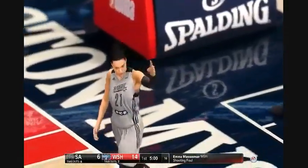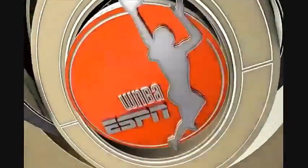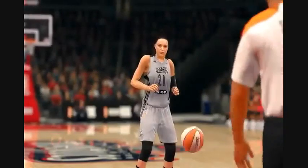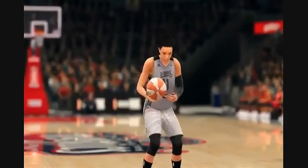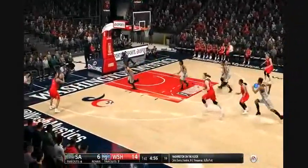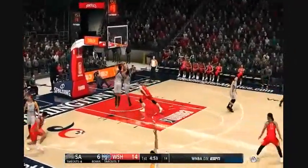Count it and the foul. And it's on to the free throw line. One shot to complete the three-point play. Terrific concentration to finish the shot and now shoot a free throw. Misses the free throw. Pass to the corner, shoots for three. In and out.